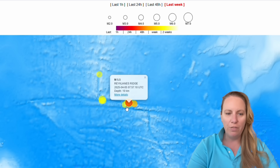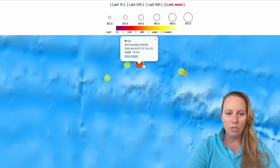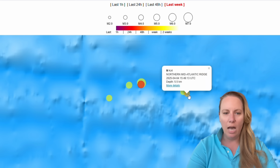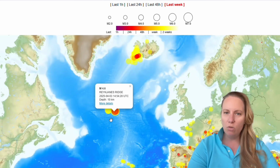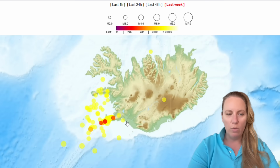That's the 5.5. I probably won't be able to click that larger yellow one that shows you the 6.9. It won't let me, but it was a 6.9. And then many in the higher ranges here. I also have a list that shows this. So this is unusual, what's going on here in this area. But certainly it's unusual what's going on in southwestern Iceland.